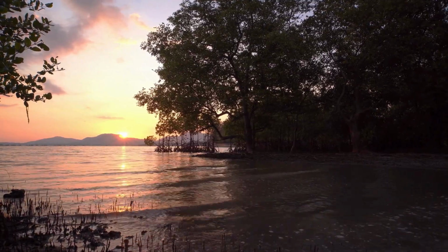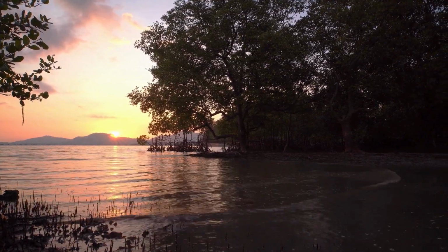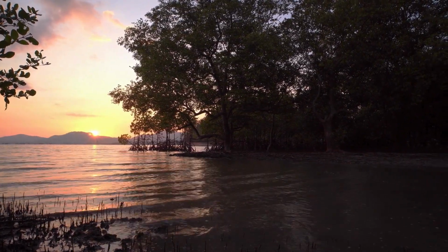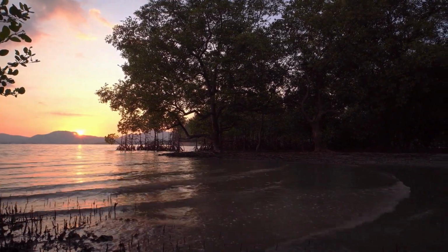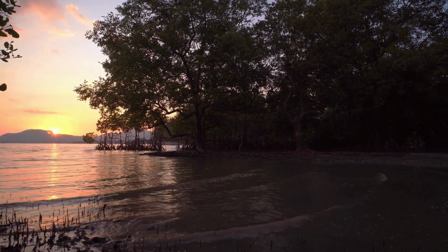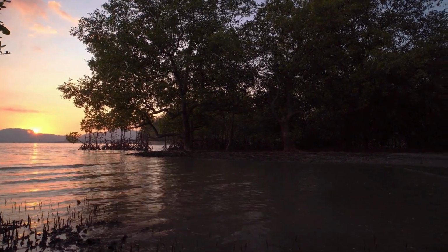Mangrove forests, often overshadowed by their coastal counterparts, embody a crucial link between the land and the sea. Beyond their aesthetic appeal, these resilient ecosystems serve as nature's carbon vaults, playing an indispensable role in mitigating climate change and supporting the overall health of our oceans.